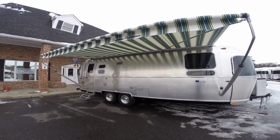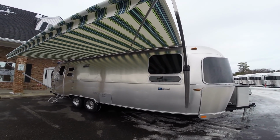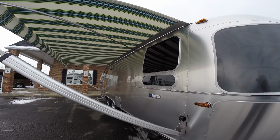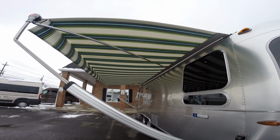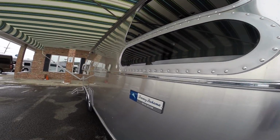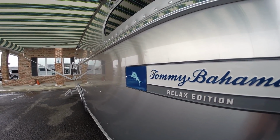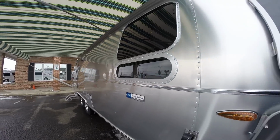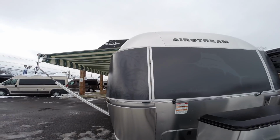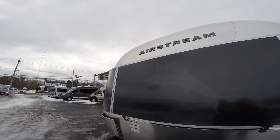27FB is 28 foot from the center of the ball to the very back bumper. This special edition trailer is available currently on one floor plan. 27FB is one of our most popular floor plans, so they decided to produce it on this floor plan exclusively. You can check out here the Tommy Bahama emblem there. There's lots of elements. There's a vinyl applied to the front of the trailer with some of the Tommy Bahama logos.